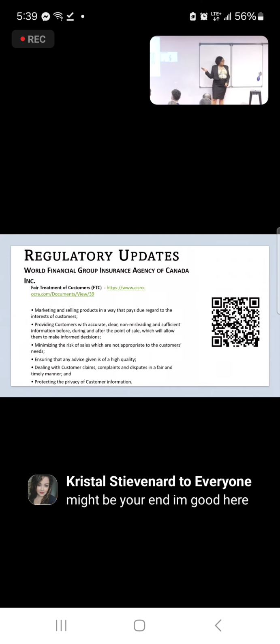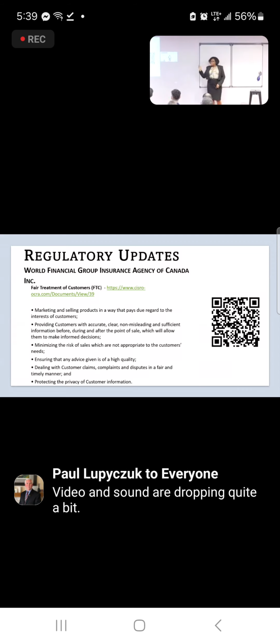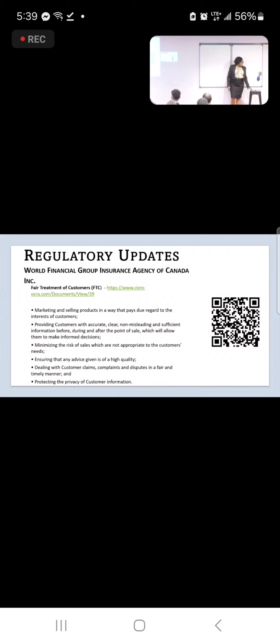Right, so here, you can scan that QR code and get on that link or copy the link. That's where you have some updates from the regulatory about the new things. They're updating things all the time. So once in a while, you can just get onto it and see what is changing there.